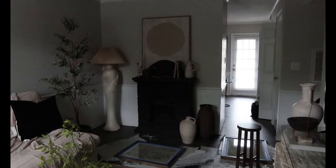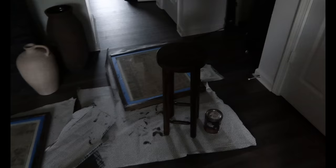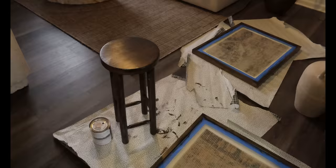But here is the stool, and I don't know why it's coming up very, very dark. Let me see if I can put some lighting here. I don't know if that's gonna work. All right, so here is the stool.